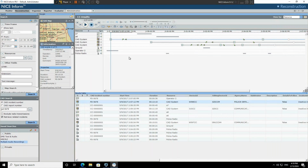And that can dramatically reduce the amount of time that you have to do the discovery, since the CAD system already knows what operator positions and what talk groups are associated to this incident. Inform can take that information and automatically do the filtering for you. So now you have a very short list of things to go through, and then you can move these to your organizer and save it in there and then move on to the next discovery phase. So hopefully reducing the amount of time it takes from hours to minutes to do your discovery.